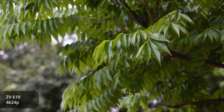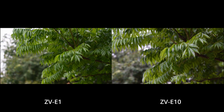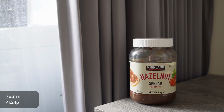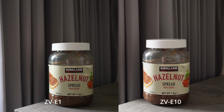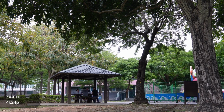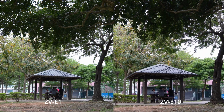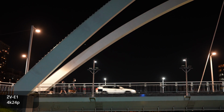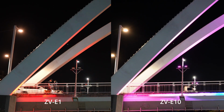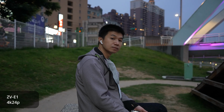The photos on the left-hand side are from the ZV-E1 and on the right-hand are from the ZV-E10. Even though they are both shot with active steady shot, the active steady shot on the ZV-E10 has a larger crop than on the ZV-E1. When the lighting is good, in terms of video quality, I think most footages are very similar. For low light, the ZV-E1 is obviously the winner.